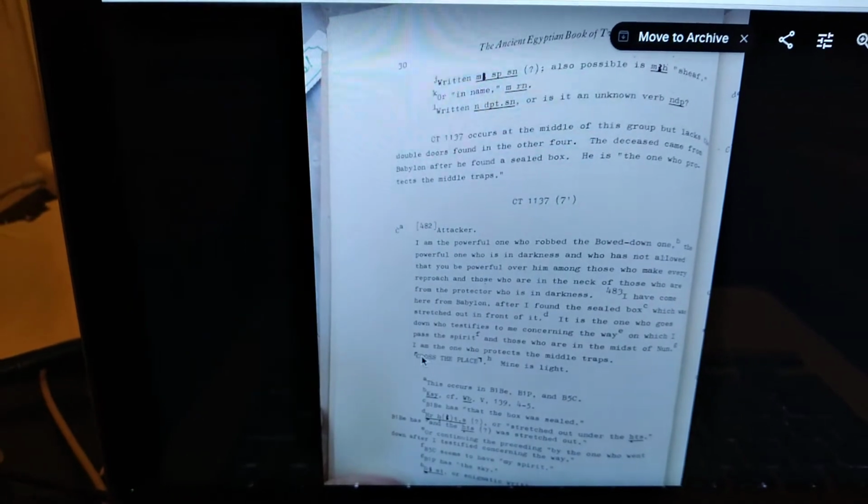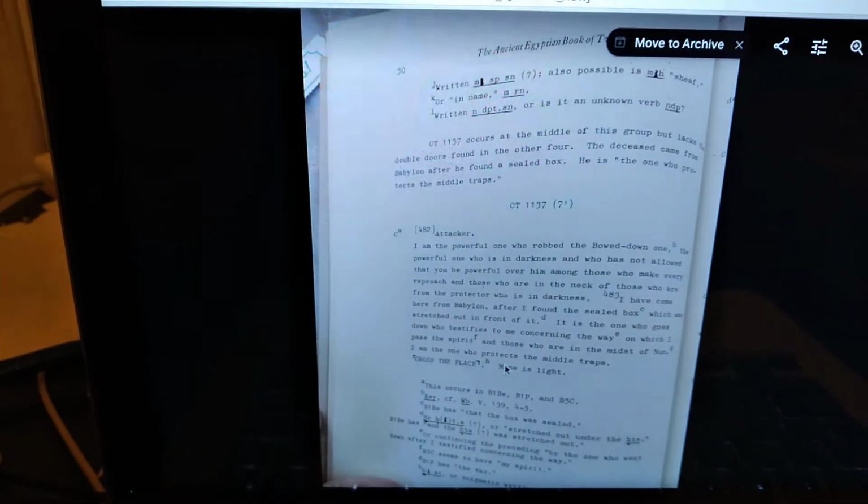So this place maybe is called Cross the Place. This is a very important strait, one of the most important straits in the world, because it's such a narrow one between Singapore and Indonesia.